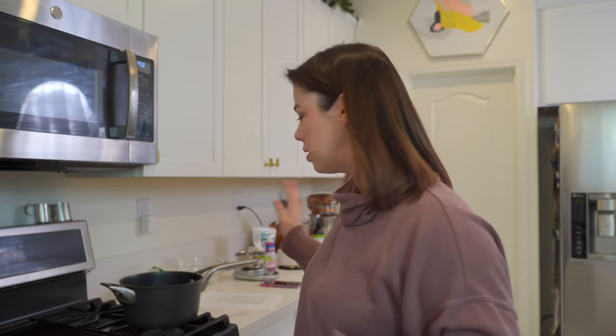Okay, so now that we have a little bit of history over what we're doing and why we're doing it, now it's time to actually make the cold cream. I've gotten all my ingredients set up, and so all we have to do is just kind of measure everything out.